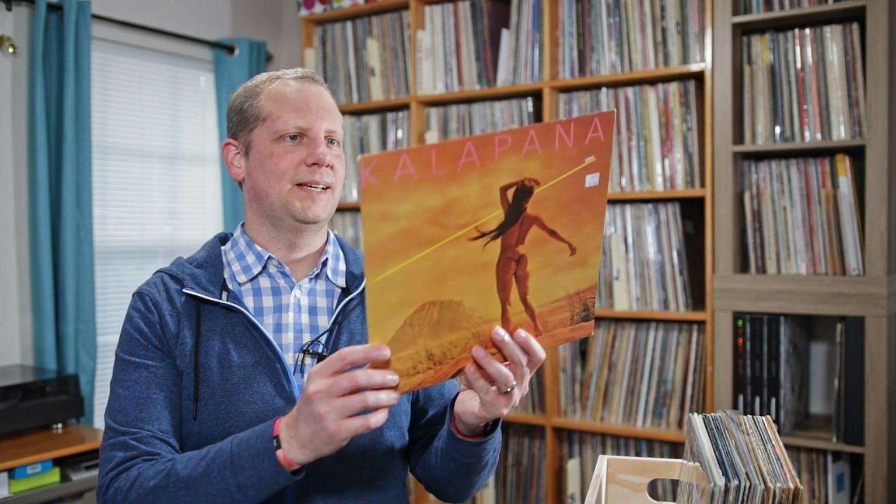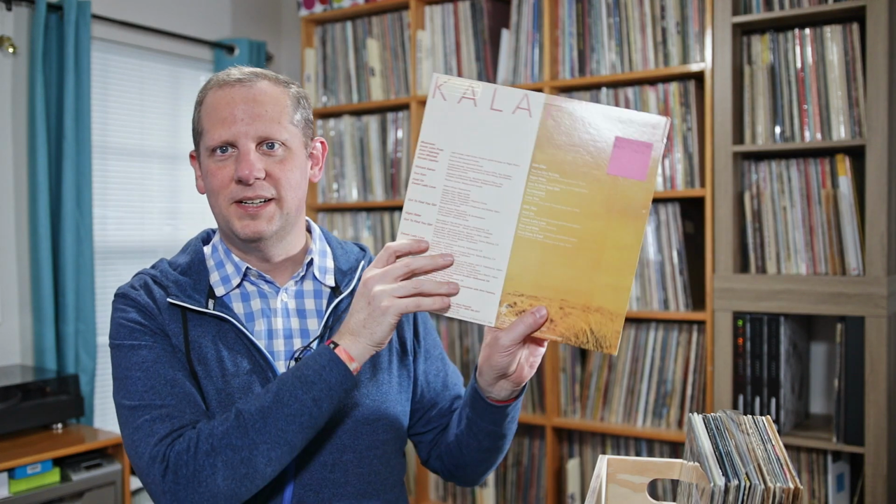And this next one I also bought for the cover. This cover is just too weird not to buy. This is Kalapana with Alive, and that's a pretty crazy cover.